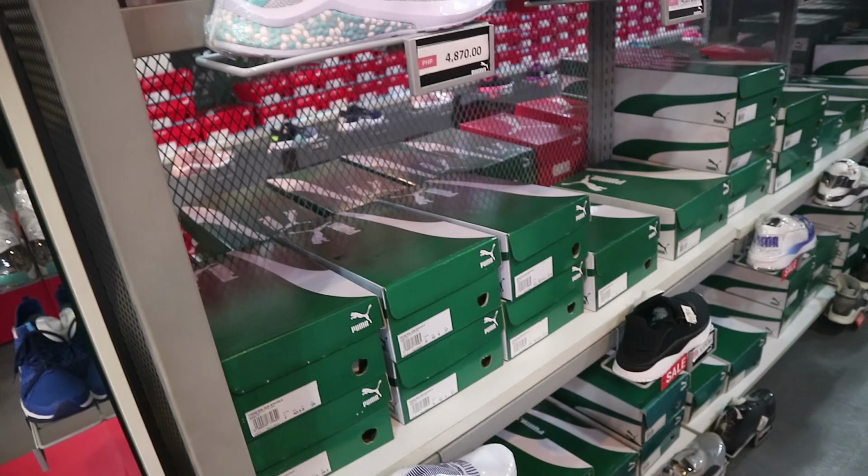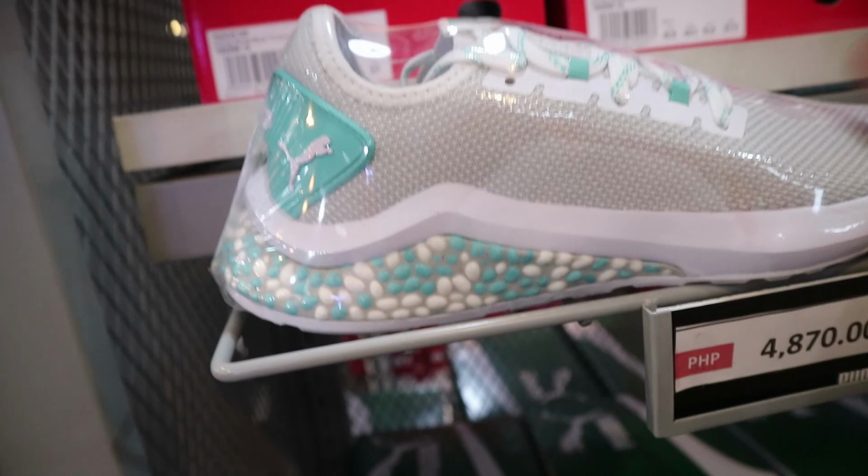Mas medyo okay itong mga nandito nila. So we have this Puma Hybrid NX. This one has the parang midsole na boost. So, ito parang boost version ni Puma. So, we have this one at 4,870 pesos. It comes in like three or four different colorways.